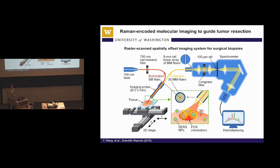This is the device. It's a raster scanning stage, so it's a point-by-point measurement device where we illuminate with 785 nanometers through a fiber and collect the Raman light through a multimode fiber bundle into a spectrometer. The light gets dispersed by a diffraction grating, and then we get a spectral pattern on our CCD camera.